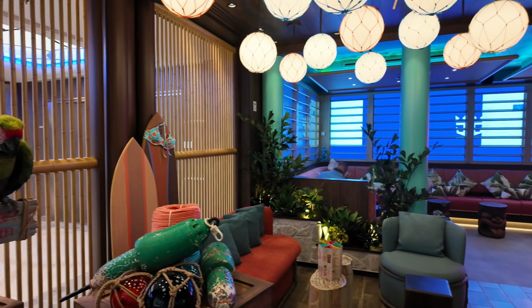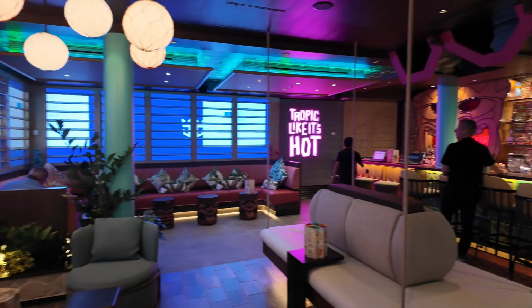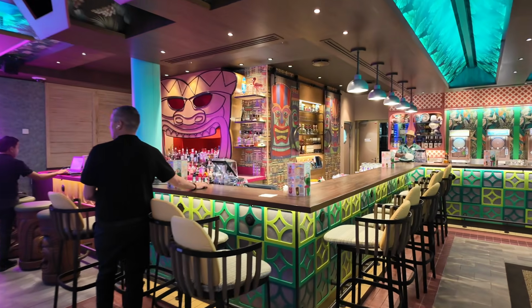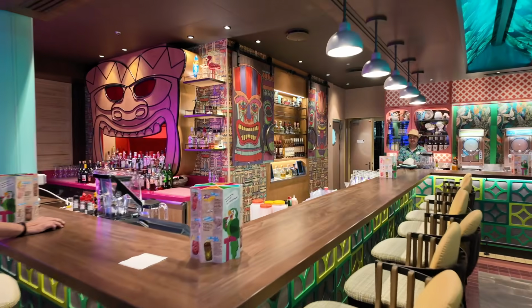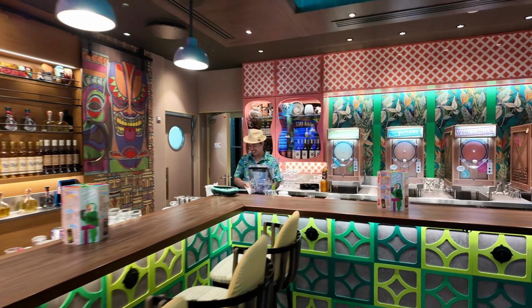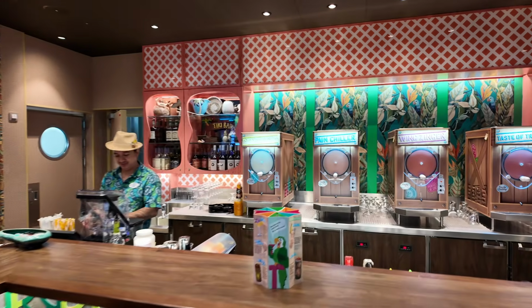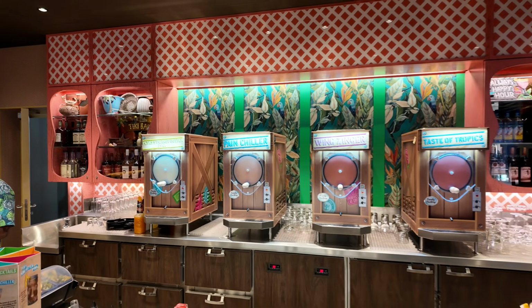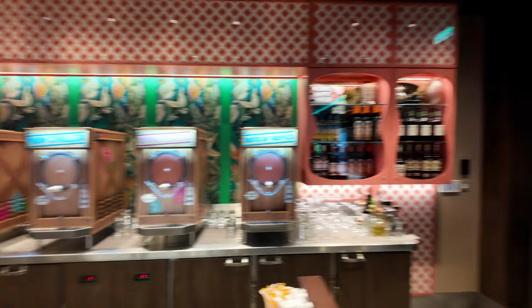But a really nice tropical type bar. Like I said, it feels like you're in the Keys. Got a nice tiki vibe, booze in the blender type feel. Got your frozen drinks here. I'm gonna have to try this peanut butter colada before I get off the cruise ship. Wing Zinger, Taste of the Tropics.